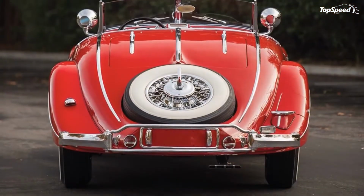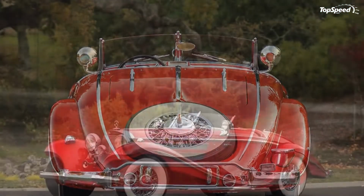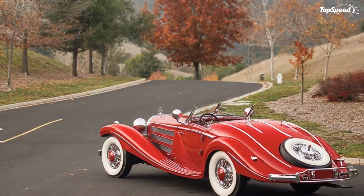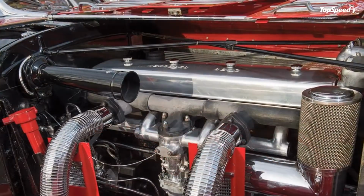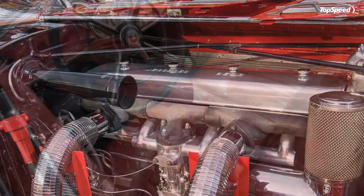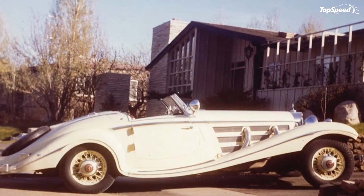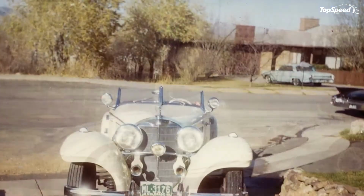The 540K came in a number of different body configurations, with Mercedes making both short and long wheelbase versions of the chassis. So the Special Roadster isn't quite as big as the sedan versions of the car that were built, but it is by no means a small car. But it was very light when compared to its competitors.